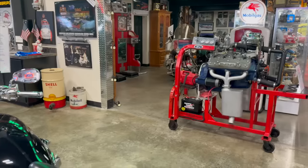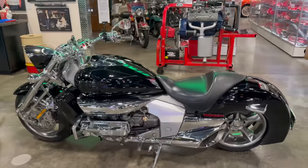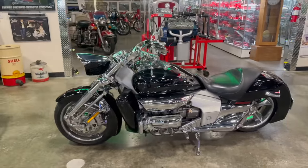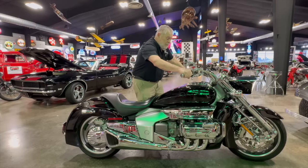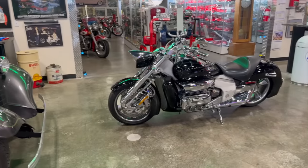We got a Honda Ruin right there in front of that. I didn't even know they made Honda Ruins, and then when I found out about it, I found that one in Burien, Washington, and it looks like new. Doesn't have very many miles on it. Anyway, keep going around there.